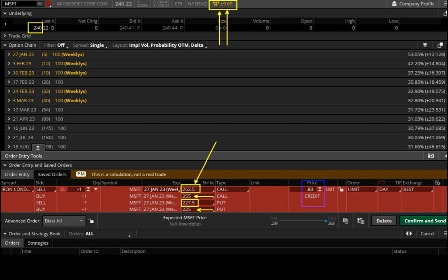And if we do our little formula, when we work out what we need for minimums, it's always 33 cents per dollar width. And in this case, it's $2.5, and that gets us to around 83 cents is what we want to collect on this trade to make it a valid trade.